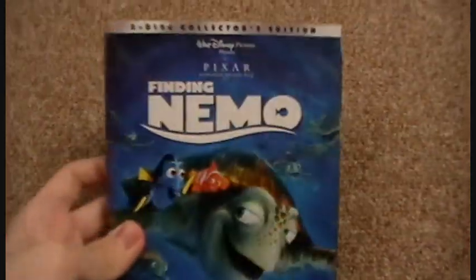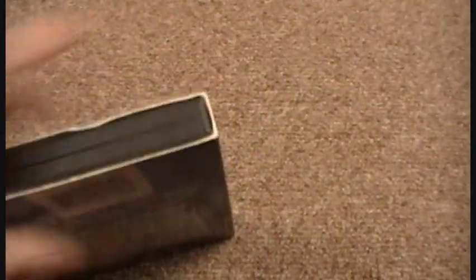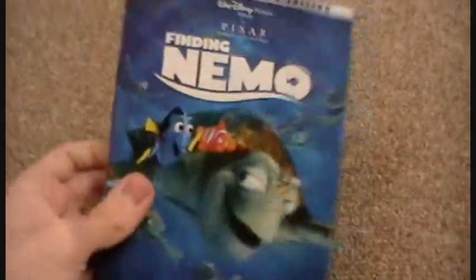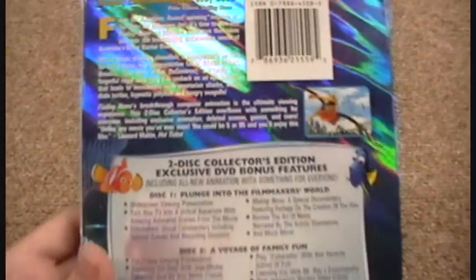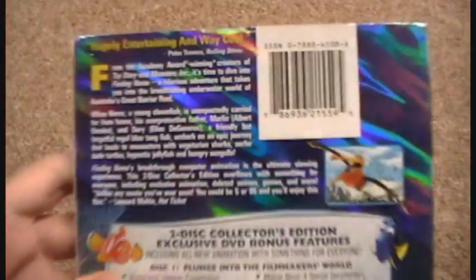The DVD of Finding Nemo, 2-disc collector's edition, released November 4th, 2003. This is a wonderful film. Like all of Pixar's other films, it's just wonderful. And it was like a freak success back when it came out. And look at how nice and shiny the slipcover is. And I wish it would come to Blu-ray very soon, because we got The Incredibles coming out, so when's this going to come to Blu-ray? I don't know why they're waiting.